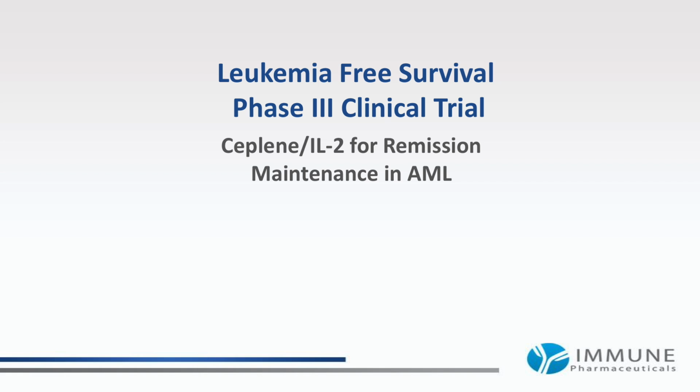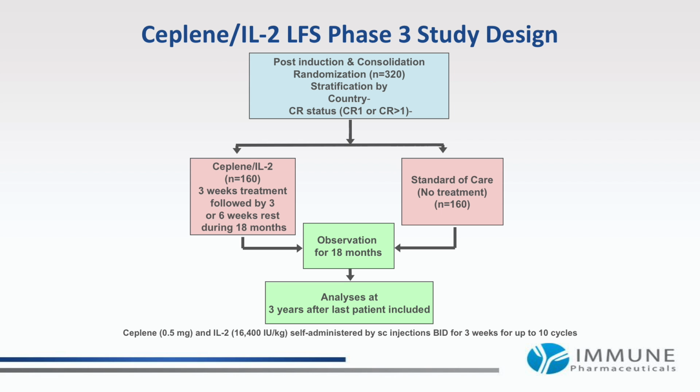A phase 3 trial was performed comparing Ceplene and IL-2 treatment for maintenance of remission in AML to no further therapy, as there was no and is no approved maintenance therapy other than today Ceplene and IL-2. So 320 patients were randomized to receive either Ceplene and IL-2 or standard of care. Again, no further treatment. They were treated as I described earlier, observed for 18 months, and analyzed 3 years after the last patient.